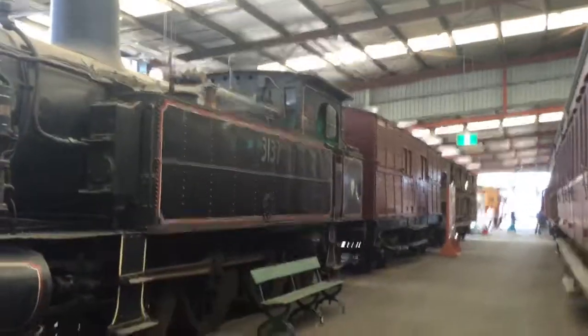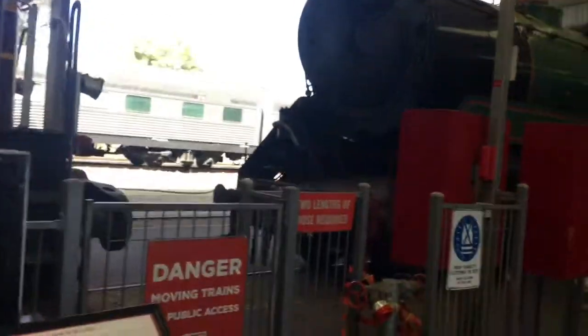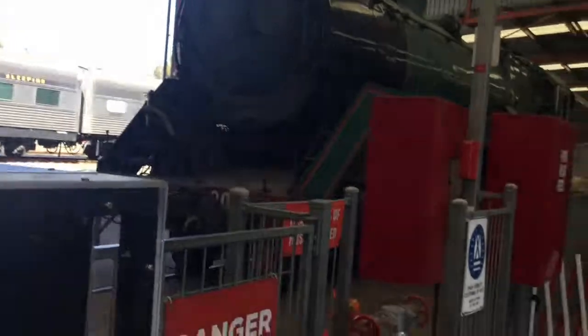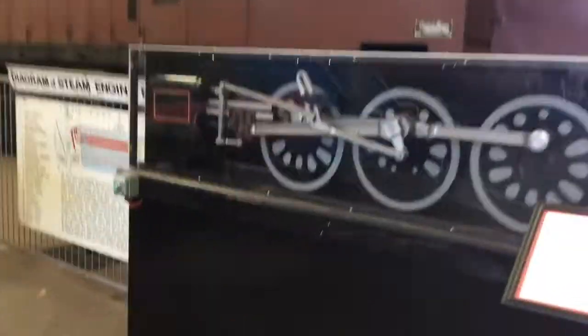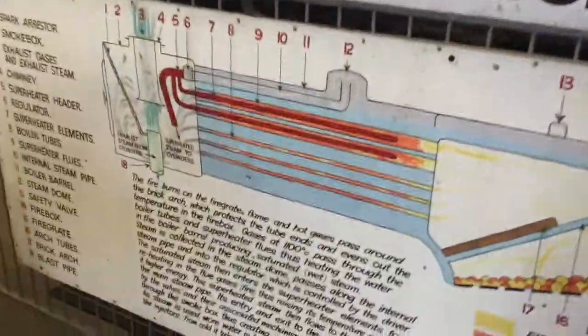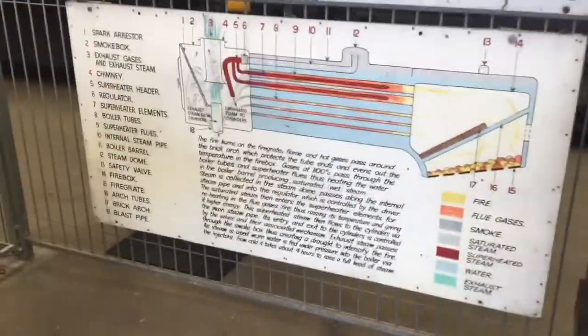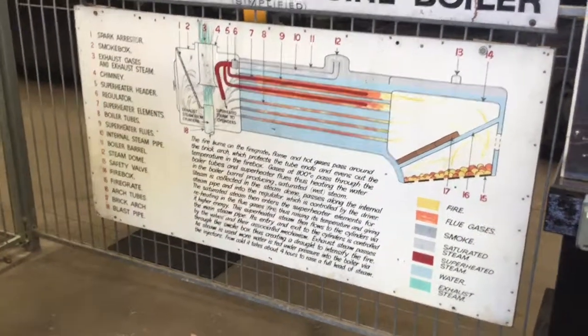This is 3137. 1301. 4501. And that's where... Oh no! It's 3830. I thought it was 3810. As you can see, we have 3820. And it looks like this is 5917 wheels. If you press this, that's where it moves. You could just pause it if you want to read.